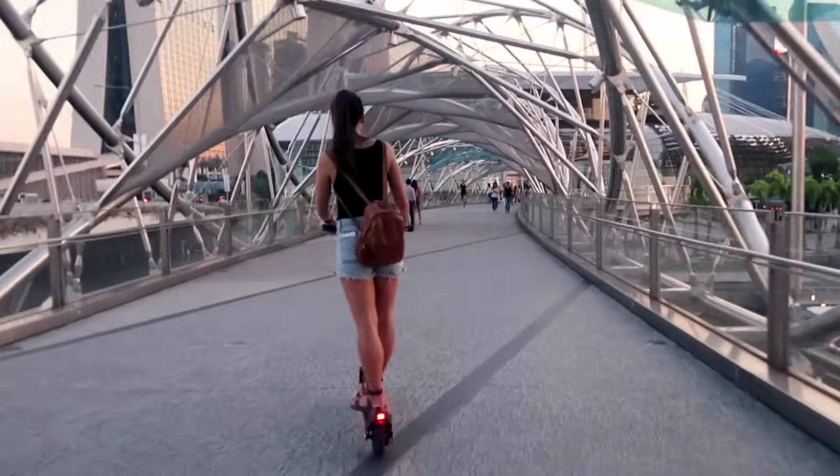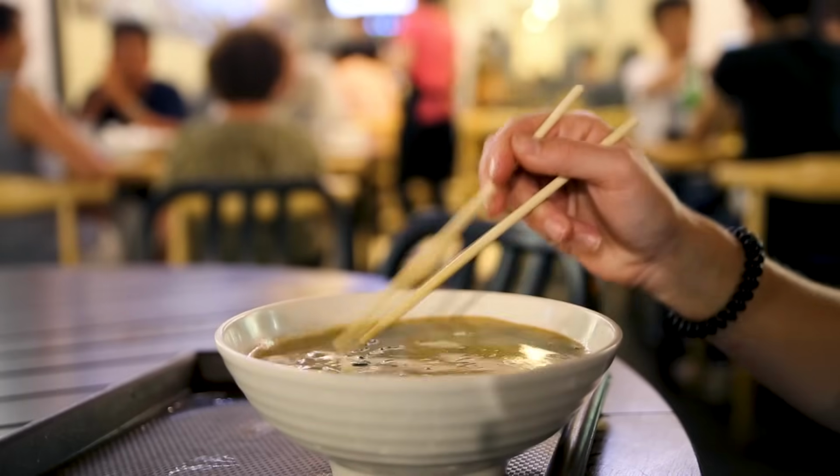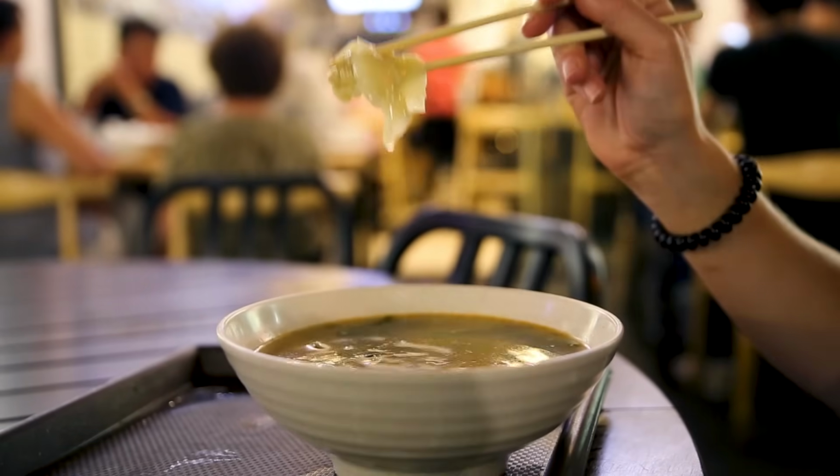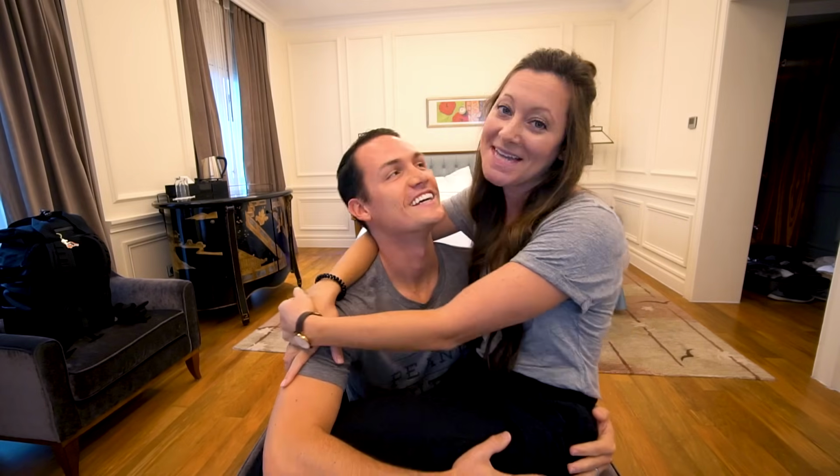Exploring the town on these scooters, especially at sunset. It felt so good outside. We rode to the harbor. It was beautiful. Then we ended the night at Chinatown. For the food. We went for the food. Oh, I feel like we really made the most of our time here in Singapore. But now it's time to go to the airport.